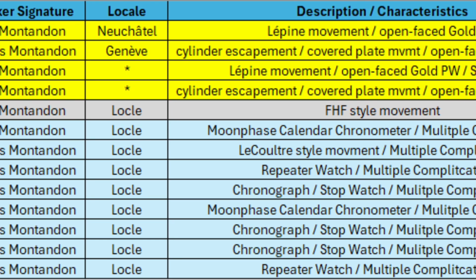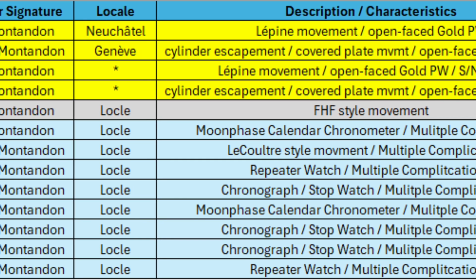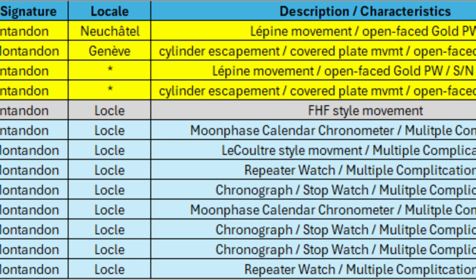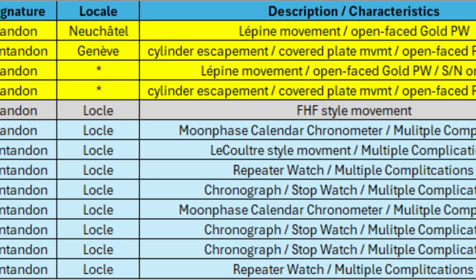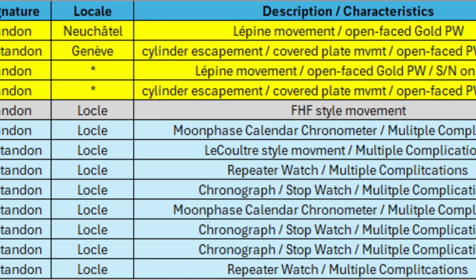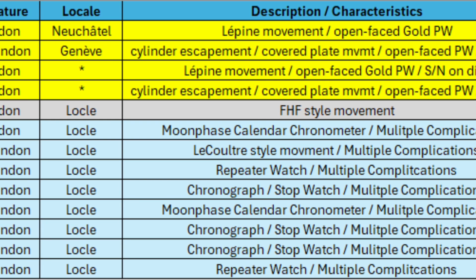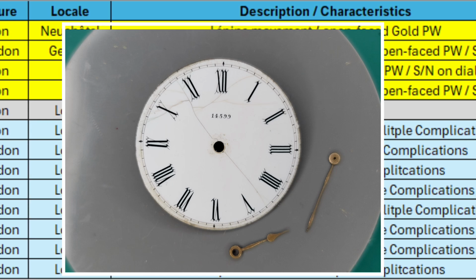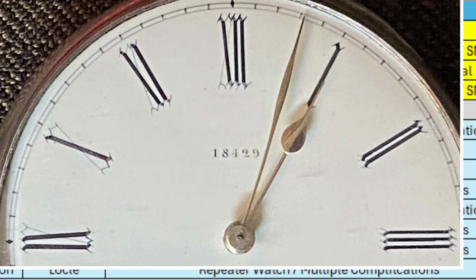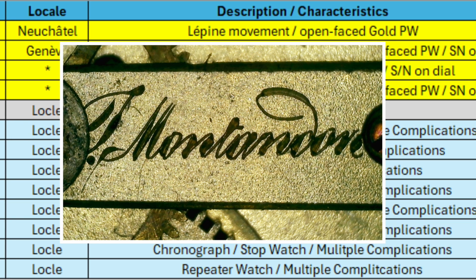This piece is very intriguing, but when we concentrate on the remaining 3 pieces, which appear to be all of the same hand, we do have this pair of objects, including the one that I possess. Now, these 2 objects have serial numbers 14599 and 18429, and these are both signed J. Montandon. However, there's no locale mentioned on these pieces.